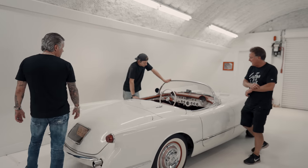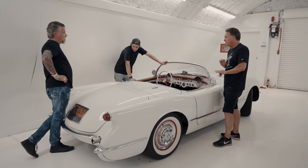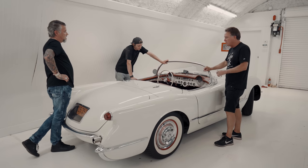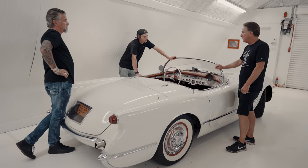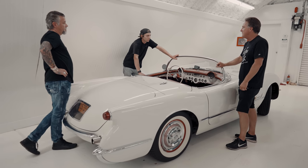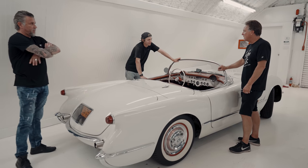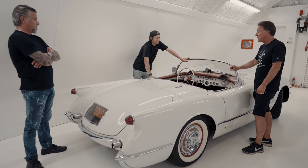55 Corvette. First year of the V8, they only made 700 of them. How much is this? This car runs and drives beautiful, but it's not numbers matching. They originally came with 265, it's got a 283 four barrel. Okay. And they originally came with Powerglide, it's got a 4-speed and a 410 posi in the back. The guy did some autocross style stuff, but I tell you what, for a cheater car, this thing is fast and it drives great.